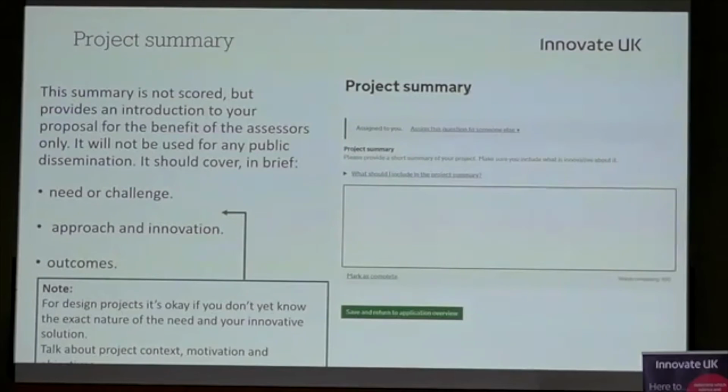So obviously for the design projects, sorry, that's a bit out of the slide. For the design projects, it's okay if you don't know yet the exact nature of your need and your innovation. So talk about the project context, the motivations and the objectives of your project.